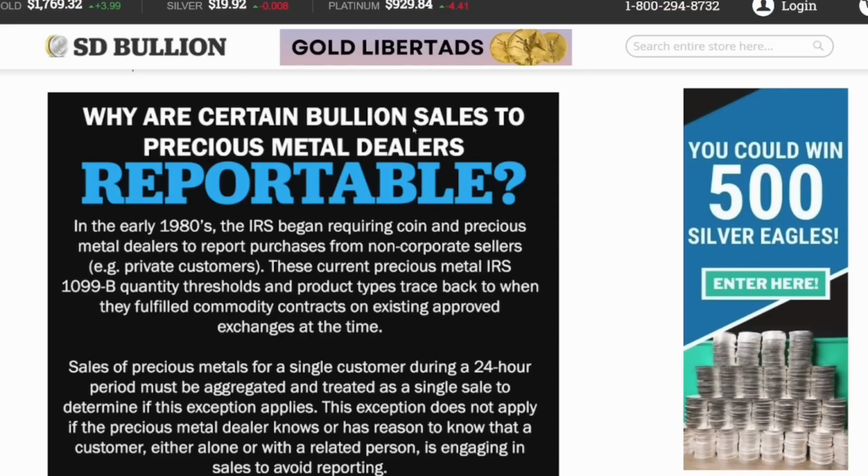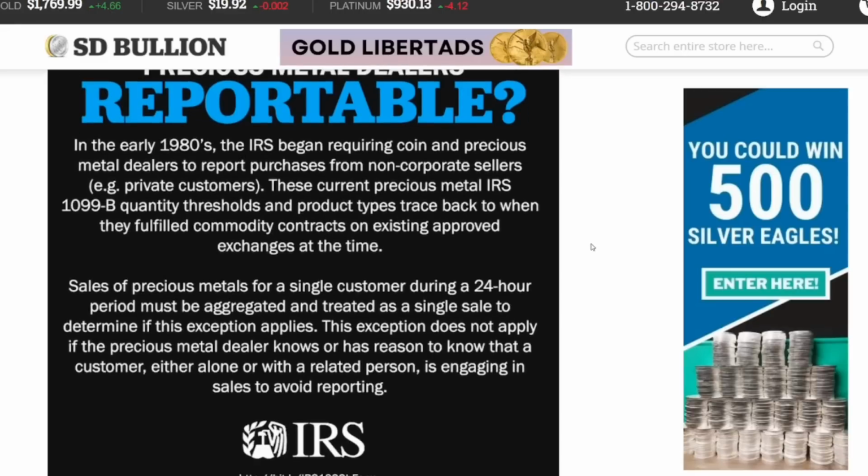Why are certain bullion sales to precious metal dealers reportable? Now, this isn't just to an online bullion dealer. This would be to a dealer in person, like at a coin shop. So in the early 1980s, the IRS began requiring coin and precious metal dealers to report purchases from non-corporate sellers, like private customers, that's you and me. These current precious metal IRS 1099-B quantity thresholds and product types trace back to when they fulfilled commodity contracts on existing approved exchanges at the time.